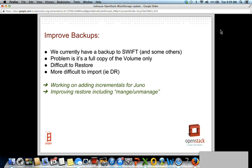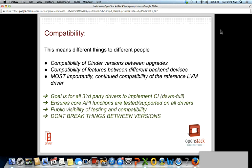So, next slide. Compatibility. This is an interesting one, because initially I always thought I knew exactly what people meant. They were just talking about version upgrades, like Havana to Icehouse, et cetera. But actually, everybody has a different view on this. Some people look at it in terms of the Cinder versioning between the upgrades, but almost as many people look at it in terms of features between different backends.